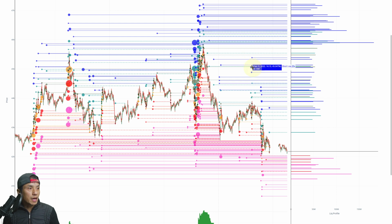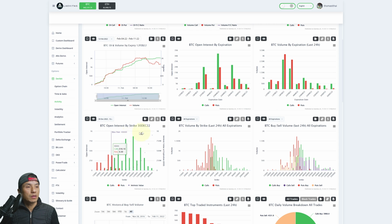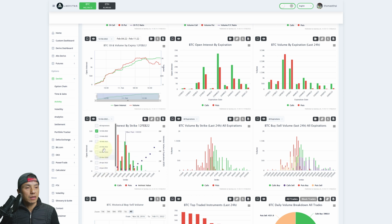Let's move to the next chart, if I have one. Here we go. Let's check out the max pain price on some of the upcoming dates. So we have the 12th, that's tomorrow. Max pain looks to be, well, that didn't do it. Let's do it again.